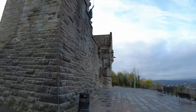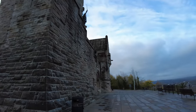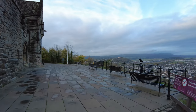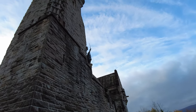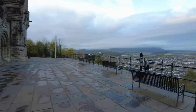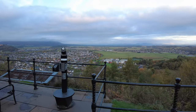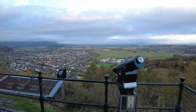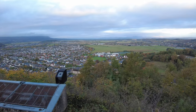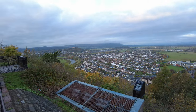We're here at the Wallace Monument in Stirling. The place is quite high, so I think it's about 220 feet or so. I think it's one of the highest places in Stirling. I don't know if the camera can get the height justice, but it's bloody high up. Knackered by the time I got to the top.